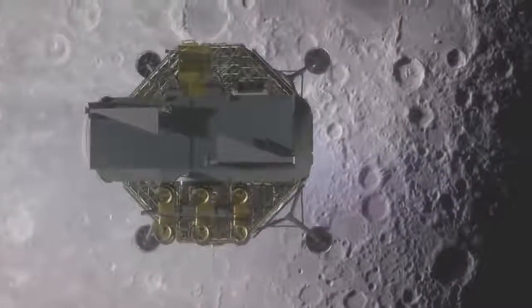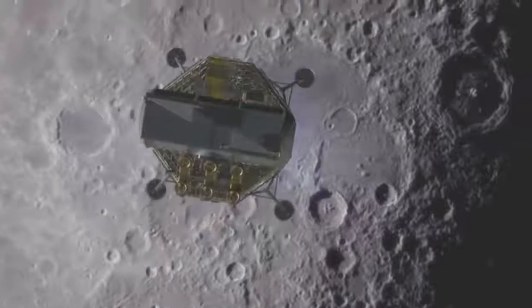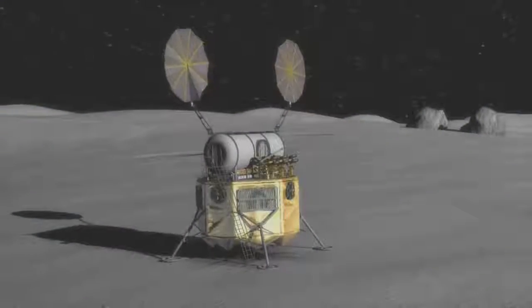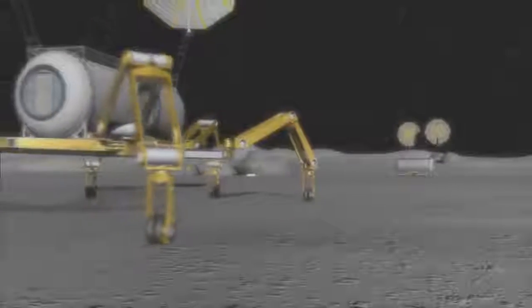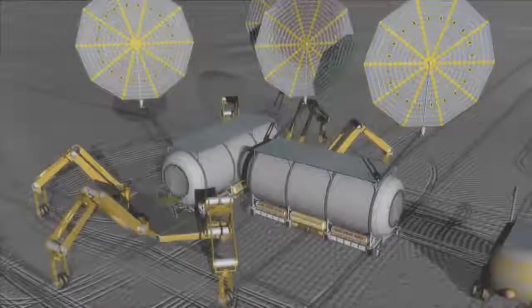There's another configuration, another variant, if you will, of the Altair lunar lander, and that's called a cargo lander. And this Altair cargo version will enable us to deliver large pieces of a lunar outpost infrastructure, like a big habitat or several pressurized rovers or a large power generation capability.